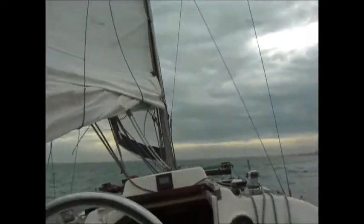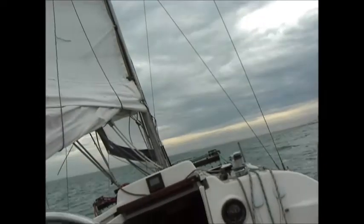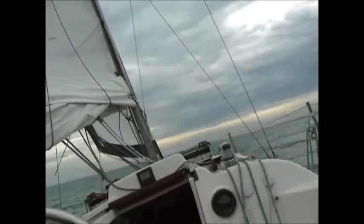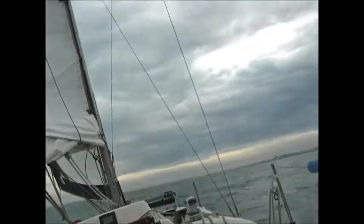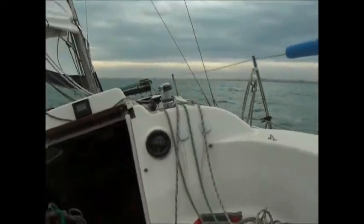right now the wind's about 16 knots, bouncing to 20. Making 5 knots, which isn't too bad. No rain yet, but we're keeping a close eye on the weather. Don't want to get caught out with too much nastiness. Wearing a raincoat and life jacket just in case.